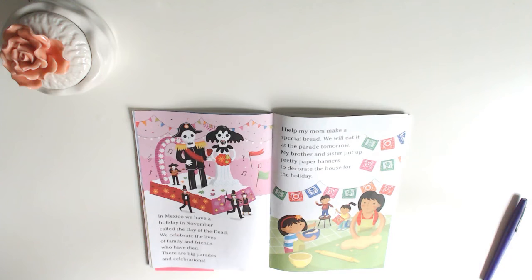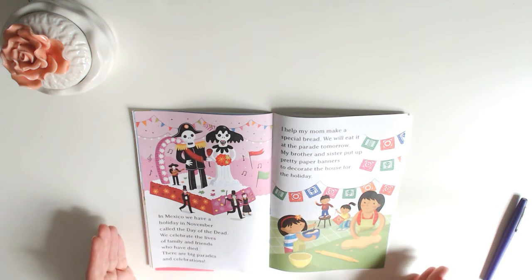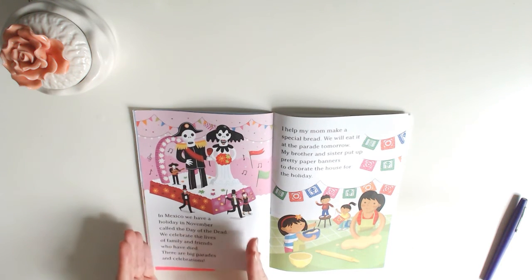In Mexico, we have a holiday in November called the Day of the Dead. We celebrate the lives of family and friends who have died. There are big parades and celebrations. So now she's telling you about an event or holiday that is special to this country, meaning it doesn't happen all over the world. She's teaching you something specific to her country.